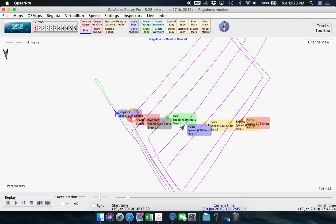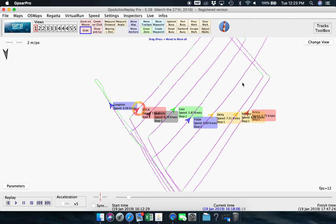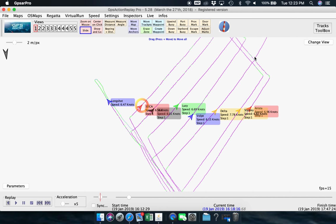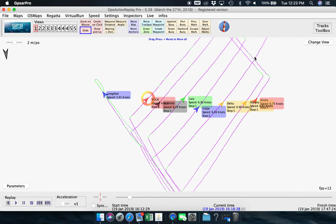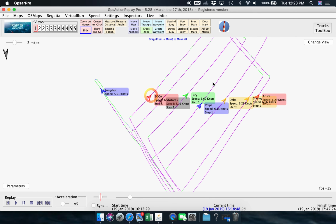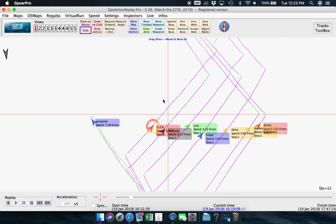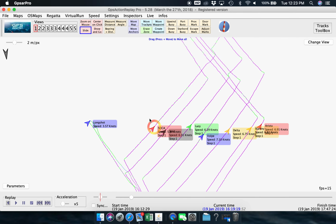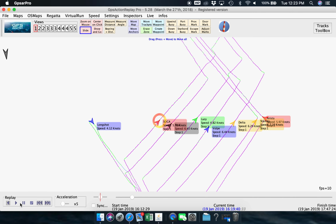Let's see, who's this? Delta? Delta's going a little bit lower and a little bit faster here. Soka's in a good position here. Looks like they're doing a little bit better this race. Let's look at the stats again.